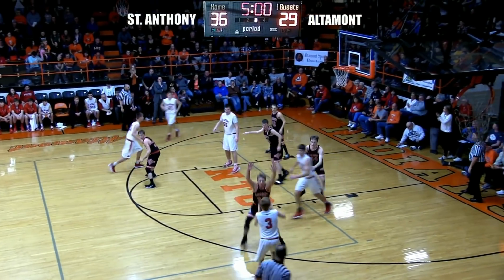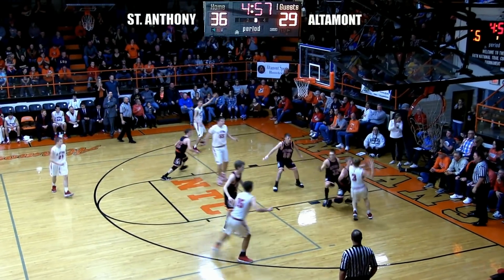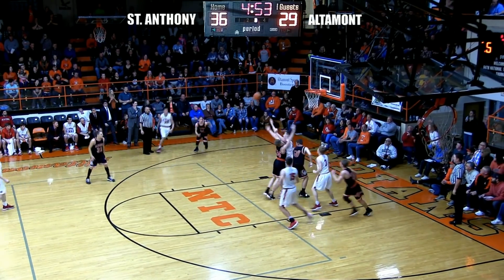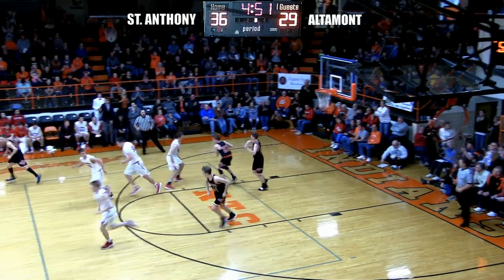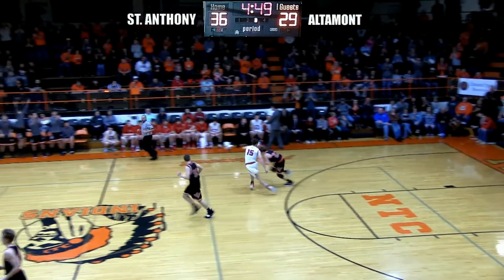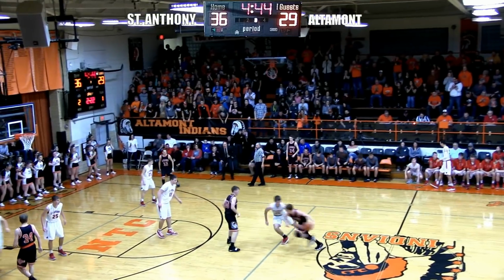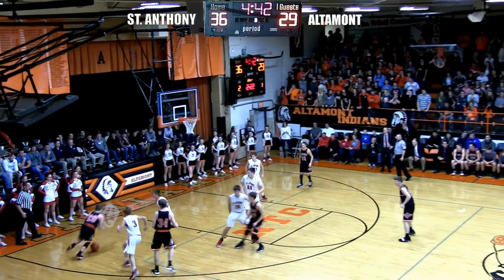Fearday with the ball. Over on the other side to Haney. Jack goes baseline, fires it to the corner. Fearday for three, no good. Rebound, Altamont. Grabbed by Yarhouse. Boy, the Indians full throttle right now here in this second half. They're 6 for 6 from the field and 1 for 1 at the free throw line.